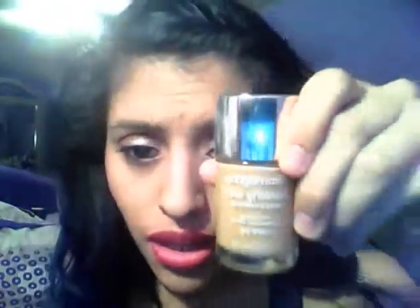And my last three favorites would be my Neutrogena Healthy Skin Liquid Makeup. This bottle by itself, I think it's either $11, $12 or $13, but I love it. I feel like my skin is so soft and pretty. I'm not trying to be conceited, but that's how I feel. I got it in natural tan because I am tan, even though I look super white, I'm tan in person. I really, really like it a lot.